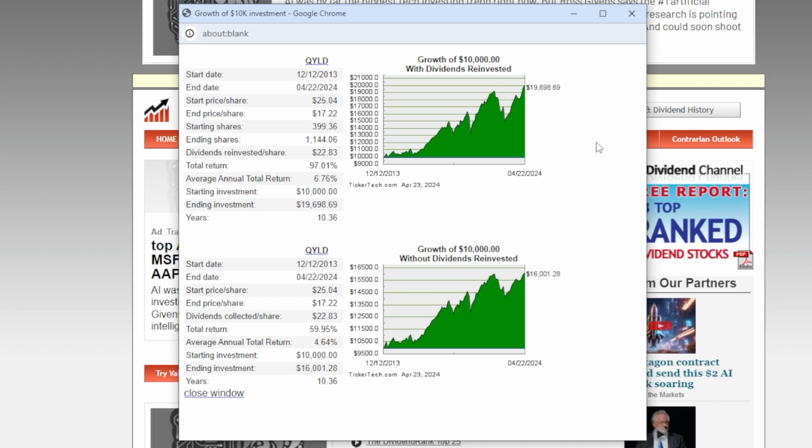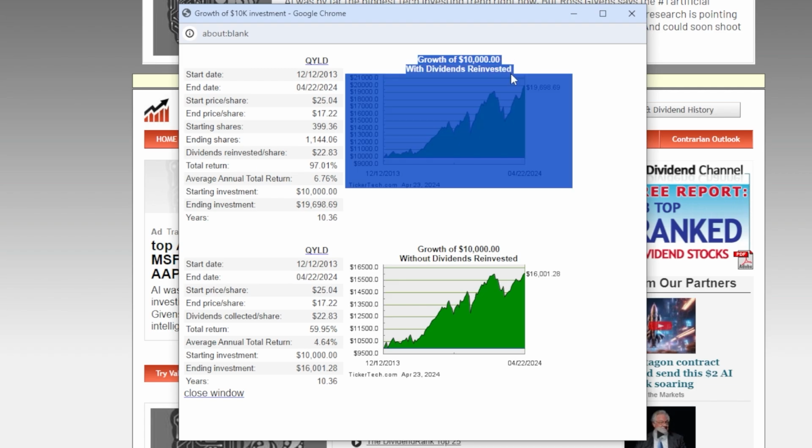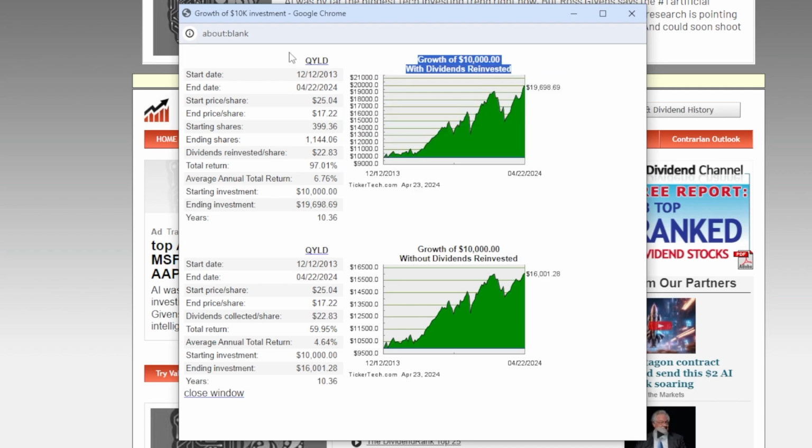And even though a lot of investors give QYLD a bad rep, because even though the ETF pays a nice juicy dividend every single month, the ETF has of course decayed substantially over time. Even with that said, if an investor had invested $10,000 into QYLD back at the start date in 2013, when QYLD was trading at $25 plus per share, now around $17, because of those nice juicy dividends, an investor still would have had a total return of around 97% over around 10.36 years, or an average total return just shy of 7%.